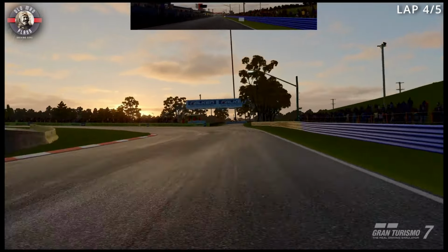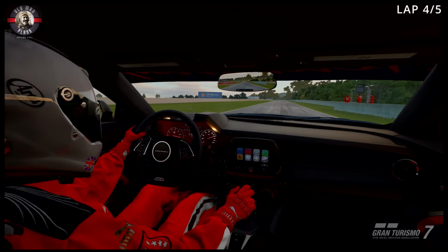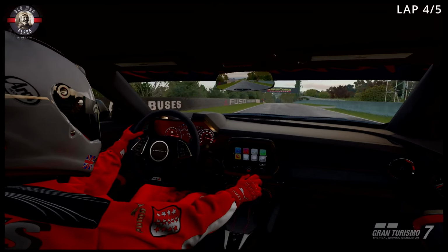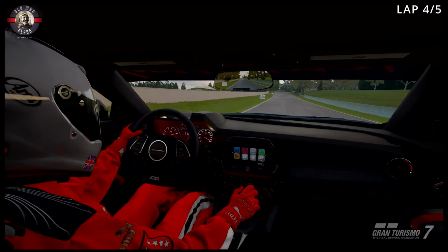So here we are starting lap 4 of 5 of this race round Bathurst. You will have noticed that I am in the lead now. My car was so overpowered that it was very easy to get past everyone. For these last 2 laps, it is a lovely showcase of the sun going down, the changes in light, and what you can see in the distance as we climb the hill here at Bathurst. So keep an eye on the background, certainly for this lap and the last lap.